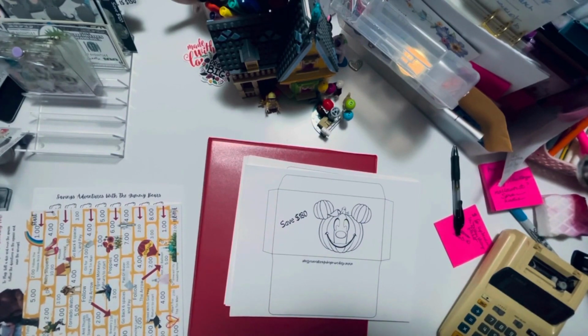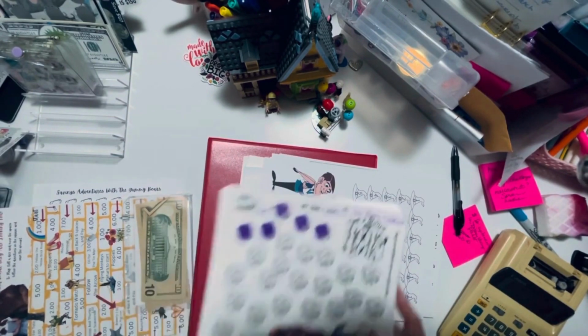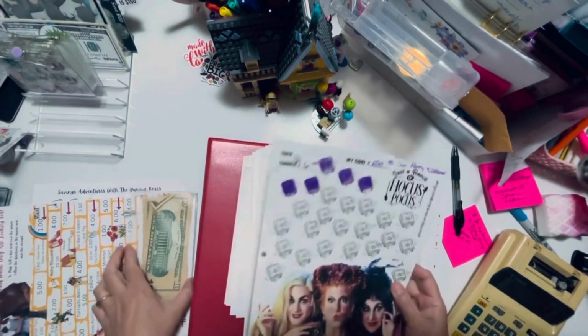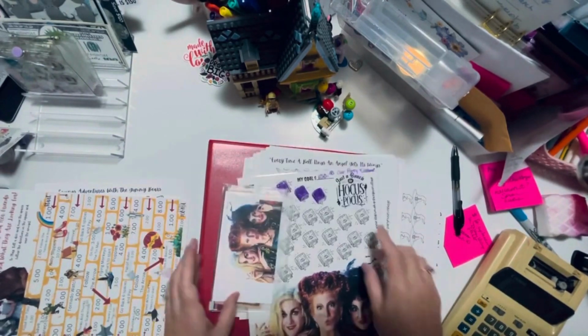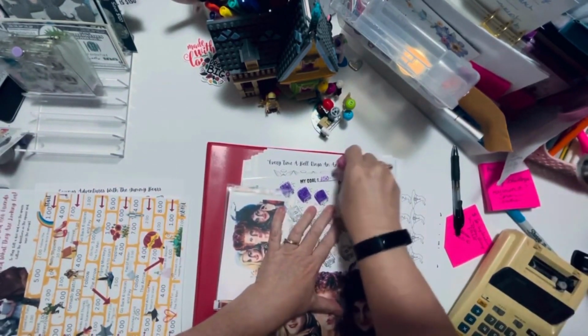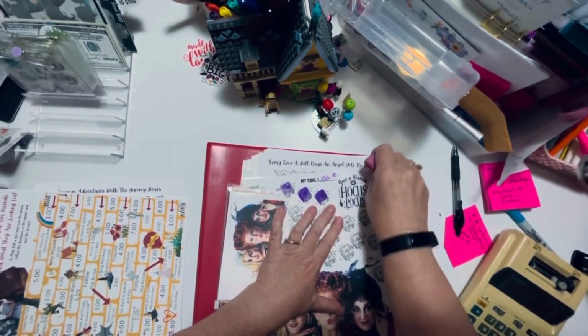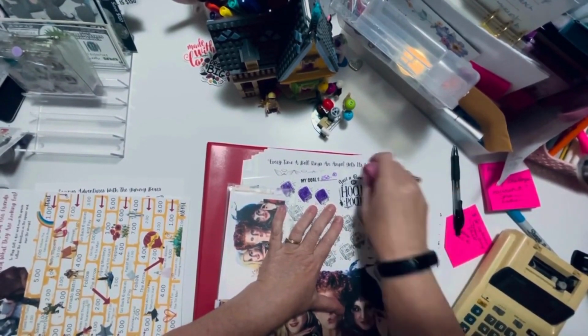Okay, I think I'm gonna have to sort through a little bit. Again, this is gonna be a binder with holiday items. Oh, I just found them. I found some more. So let's just go through. I am going to reallocate this. I think I'll reallocate it for Halloween. It was for our Disney trip in October, but we're not going.